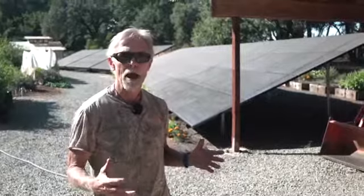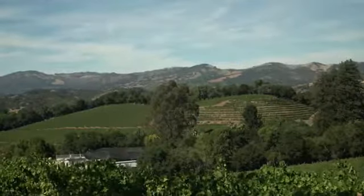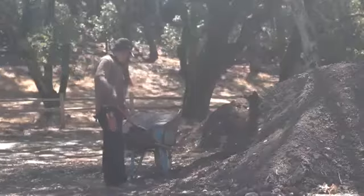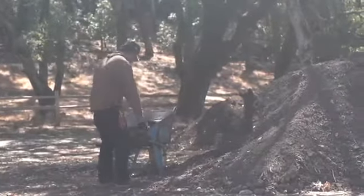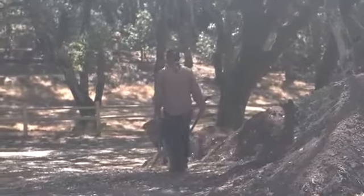We live on Sonoma Mountain, about 1,000 feet up. Really a wild place. Glentucky Family Farm is a certified biodynamic farm. And one of the main tenets of biodynamics is to create all your own fertility from within the farm, which means that your waste stream becomes your nutrient stream. So in the past, we used to pay maybe $1,000 a month to have all this material carted off the property. Now, it's like gold for us.